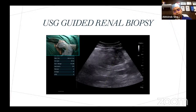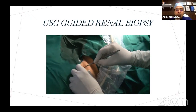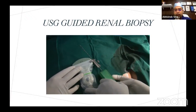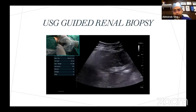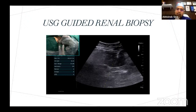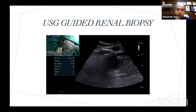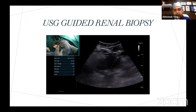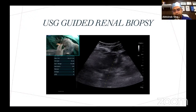The principle is same. Visualize the kidney, visualize the mass, get the mass in the center of your frame, give adequate local anesthesia, a stab incision is made. Like you would load your puncture needle, load the biopsy gun, let the biopsy needle pass the fascia, and then take your needle to the renal capsule, indent the capsule, and then fire. Indenting the capsule is very, very important. So there you can see the trajectory of the biopsy gun, and a very good core would subsequently come out. Again, the same situation, indent the needle, and then make a fire. You can clearly see the core that has come out here.